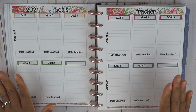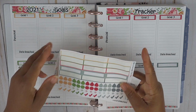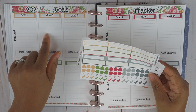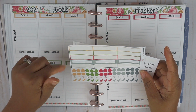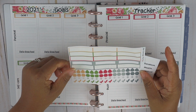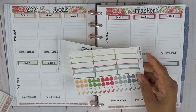Guys, so I am finished laying down the goals tracker kit, and of course I did not use all of the stickers, and I do have a lot of the functionals left. So what I'm going to do is I'll go in as I'm writing them out and mark them off. I think I'm going to use the teardrops, and once the goal is met, then I'll come back and I'll use these little check marks here. So this is a super cute kit, and I did not use all of the washi.